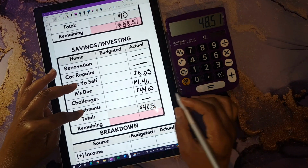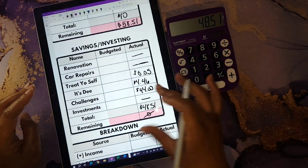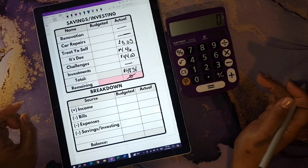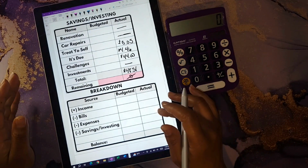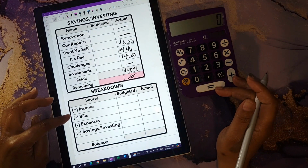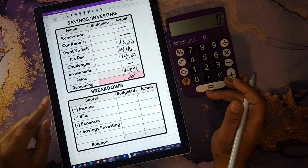I do like to do a zero-based budget, and this is just a personal preference on how I like to budget all of my incomes. If you ever have any questions about what I'm doing, just let me know and I will get back with you. Okay, so down here is the breakdown section, so I can double check my math and make sure I actually do have a zero-based budget.